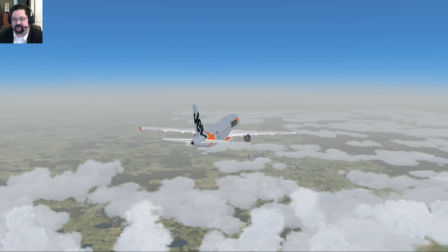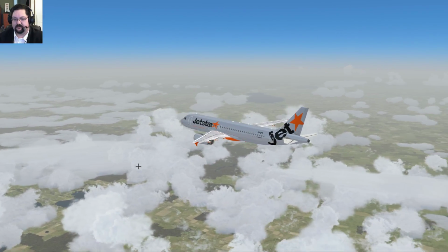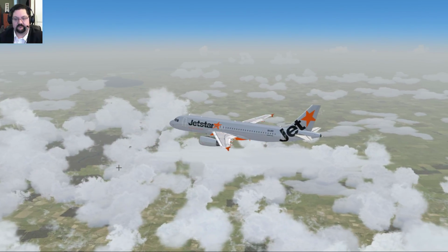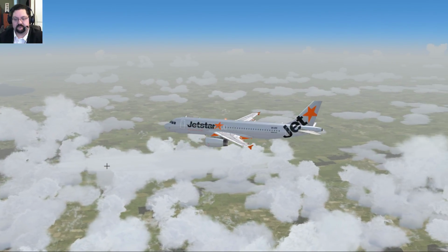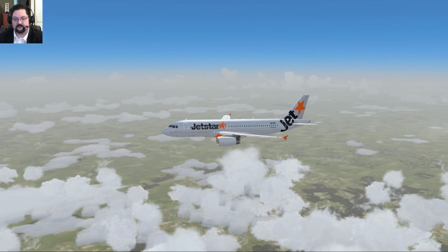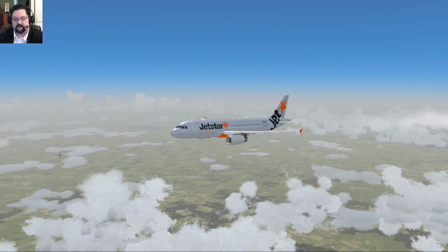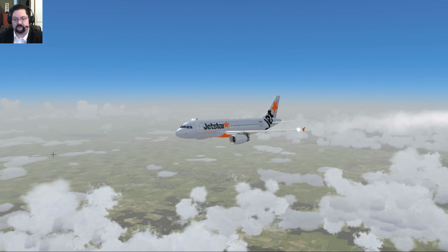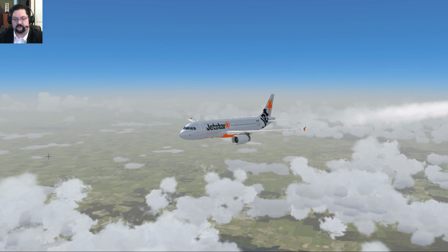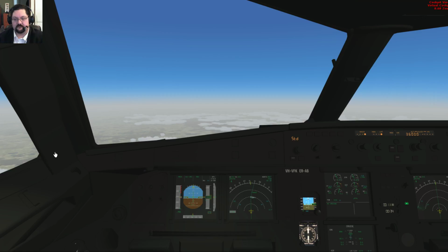I like the old IAE engines on this design. Executive 361, Melbourne Centre, confirm current next number. Visual 361, next decimal 79. Jetstar 775, Melbourne Centre, confirm current next number.